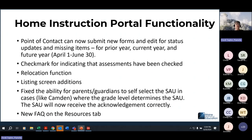Points of contact should now be able to submit new forms and edit records for last year, 23-24, and then the current year, 24-25. And then between April and the June 30th timeframe, you will be able to edit for a future year and enter records. So that's something new.